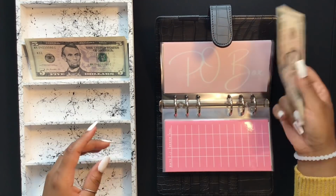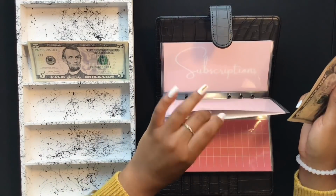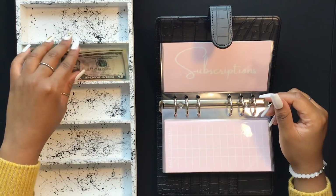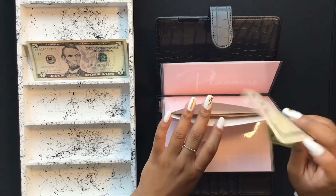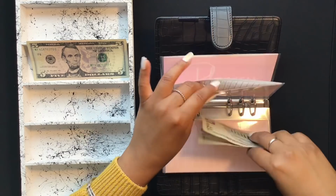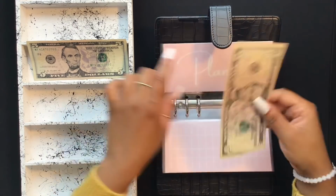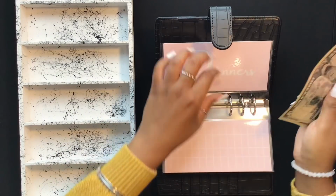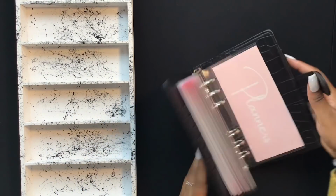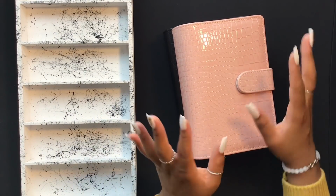We'll see. P.O. Box is getting 5. So we have 10. And subscriptions is also getting 5. So we have 10. And then planners is going to get the last 5, and we have 10. So that is going to conclude this stuffing, guys, of my cash envelopes, personal sinking funds, saving challenges, and business sinking funds.